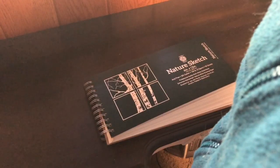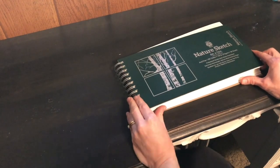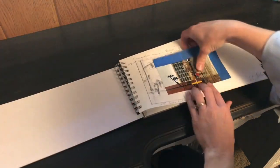So today we're going to be looking through these 12 that I've done already and then sketching one last one together. And so yeah, let's get started. Sketch day! Yay! So I just want to go through these really quickly with you.